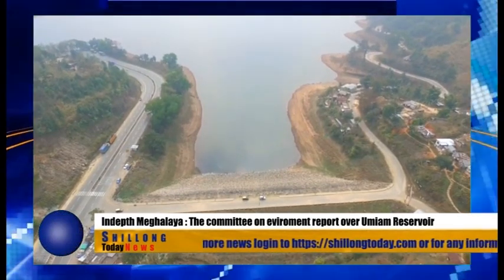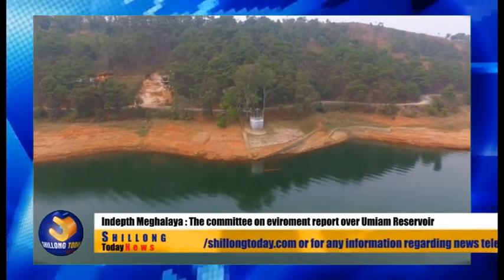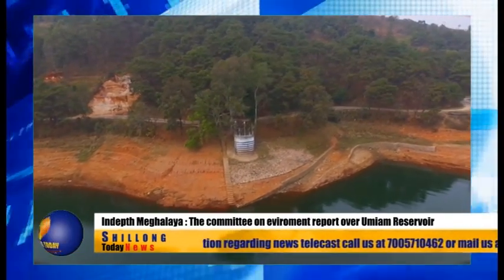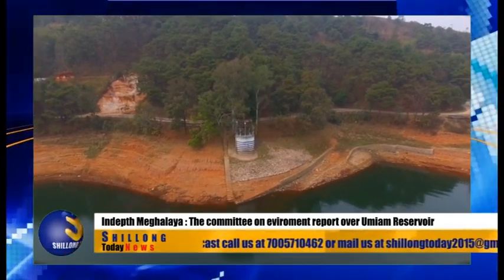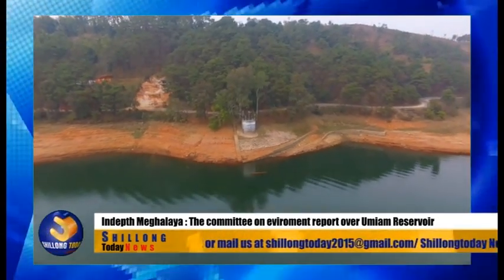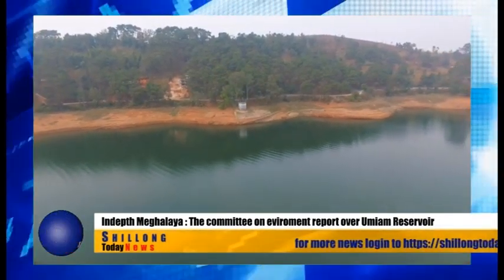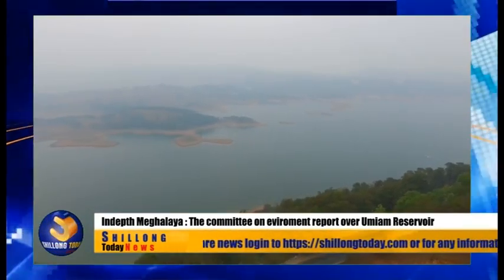MEECL officials who were present during the inspection informed the committee that the reservoir was designed for a life of 100 years. He also informed that the quantity of silt deposited is about 0.5 million cubic meter every year. State Power Department, in a statement made by the Honorable Minister on the floor of the House, however, declared that the silt deposited in the Umiam Reservoir does not affect power generation.